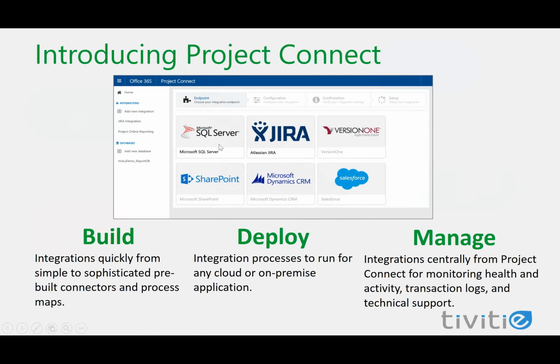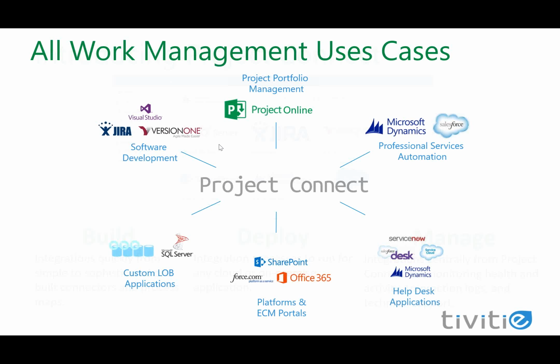So what does that look like? Here are a few use cases, depending on what technologies you're using for executing on work, that show what Project Connect can do to connect your teams, their various work processes, and workflows together for a complete end-to-end work management system for the enterprise. So if we drill in a little bit more, let's look at the use case for IT specifically.